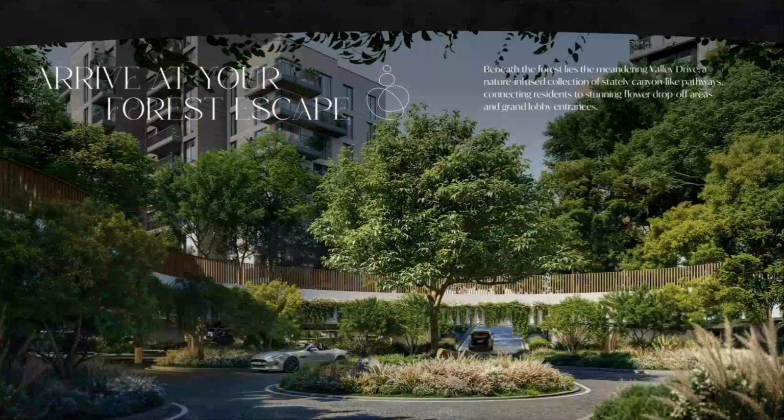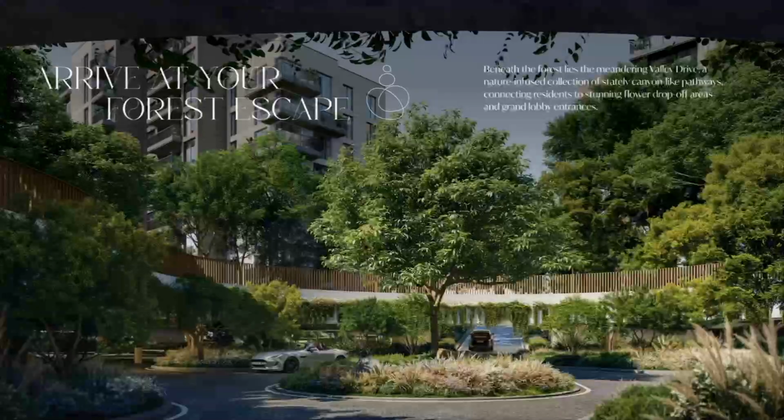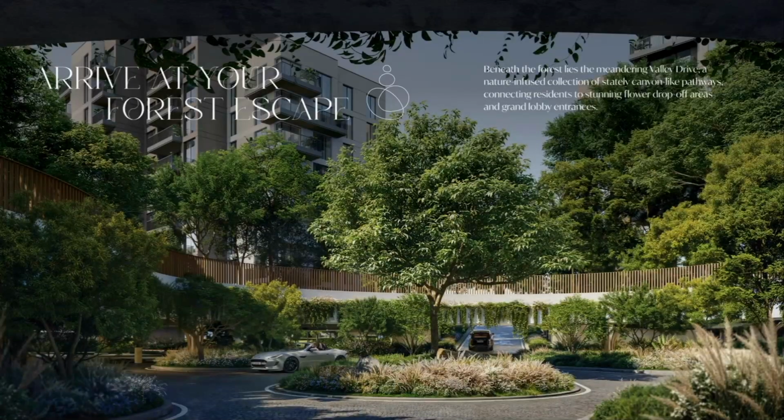Now, when we set out the way we wanted to develop this community, we really had the intention of creating a community like no other and beginning to redefine what apartment living means within Dubai. To do this, we really had to take a step back and look at our customer journey all the way from the beginning until they reach their home. This view resembles the arrival experience from the main street into the lower ground level, where you have access to your parking as well as to the various building lobbies.